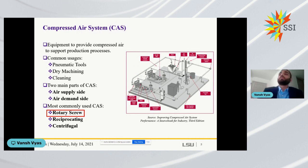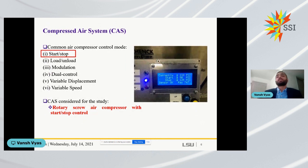There are three most commonly used compressed air systems. One is rotary screw, one is reciprocating, and one is centrifugal. I will be using a rotary screw compressor for my research purposes since it is the most commonly used system. To maintain the supply and demand of the compressor, usually the compressor systems are equipped with six control modes, as you can see on the screen. And out of those six control modes, I'll be choosing a start-stop control mode with the rotary screw air compressor for our research purposes.